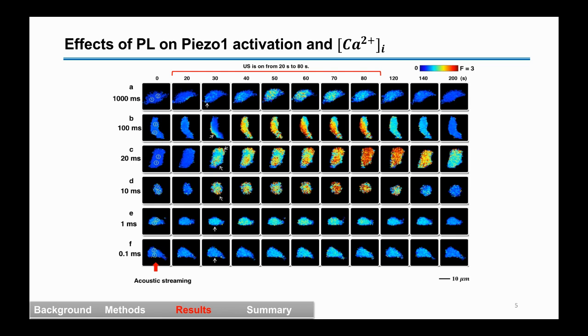We found calcium response in the Piezo1 transfected cells is highly sensitive to pulse length, with the strongest response observed between 10 and 100 milliseconds, as shown in figure B to D. Outside this range, with either shorter or longer pulse lengths, the calcium response became much weaker.